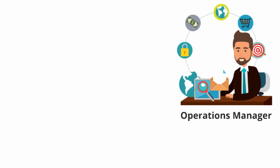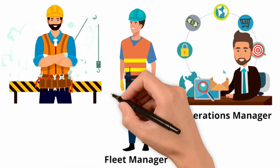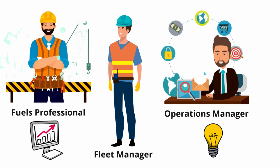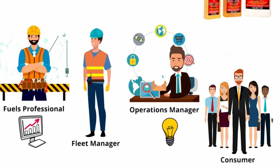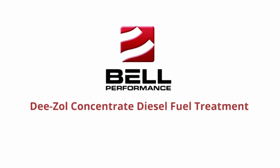If you're an operations manager, a fleet manager, or a fuels professional, you want an industrial-strength solution for your business. If you're a consumer, you want to use what the big boys use. In both cases, Dee-Zol Concentrate diesel fuel treatment was made for you.